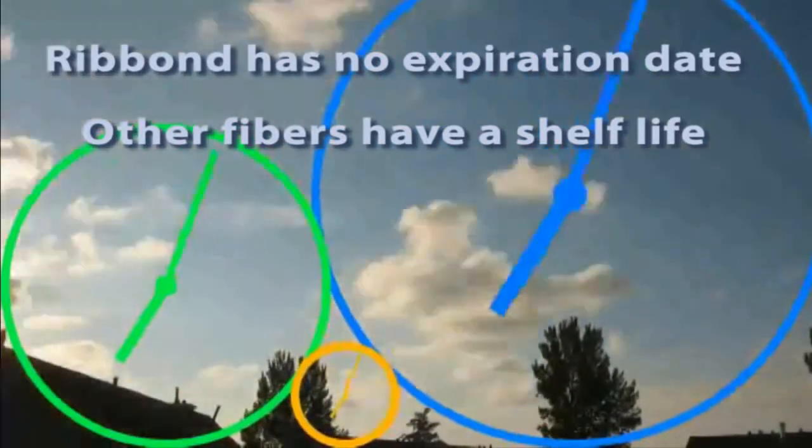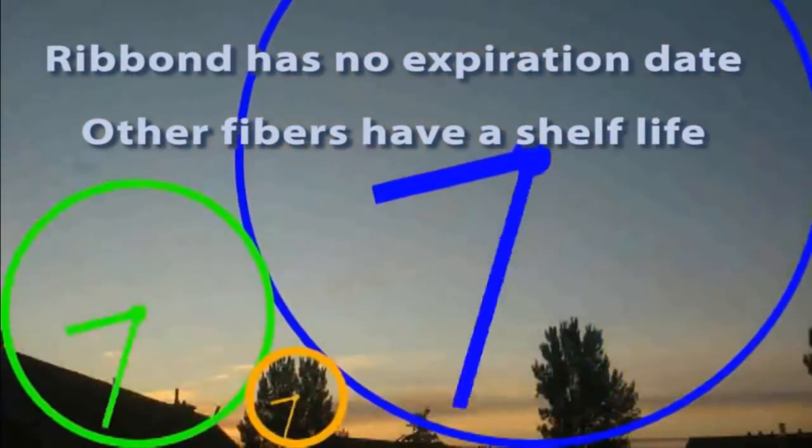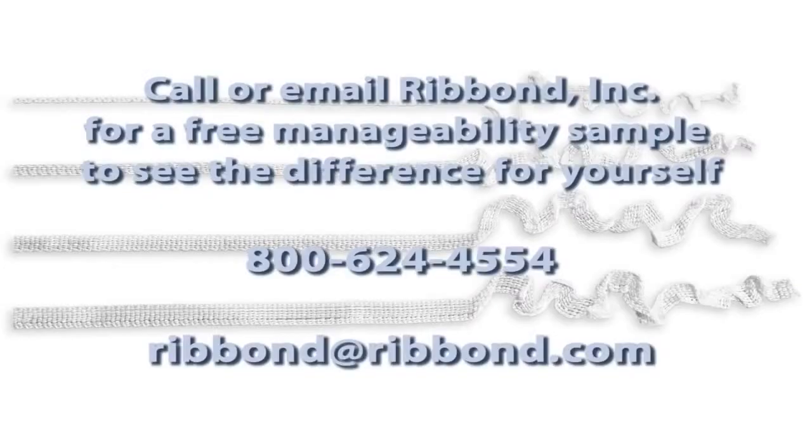Ribond has an indefinite shelf life. This minimizes waste, since there is no expiration date and the Ribond does not need to be refrigerated for storage. Ribond leads the field of dental fiber reinforcements in both innovation and quality.